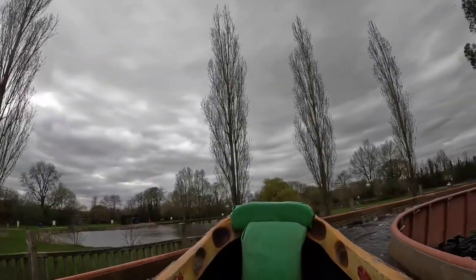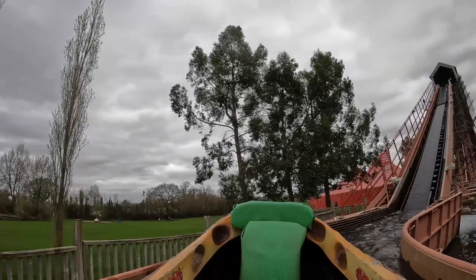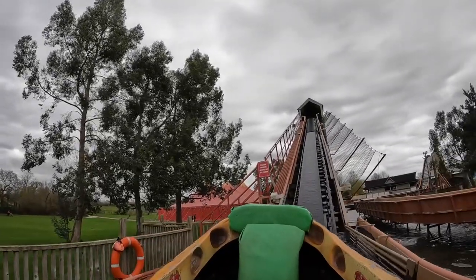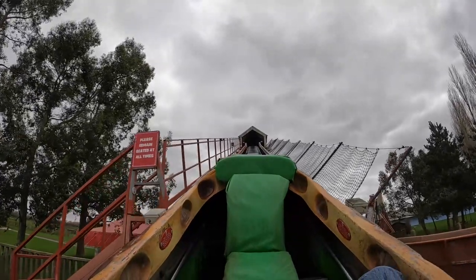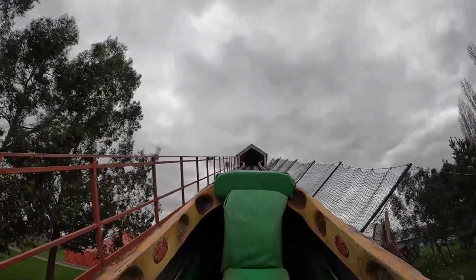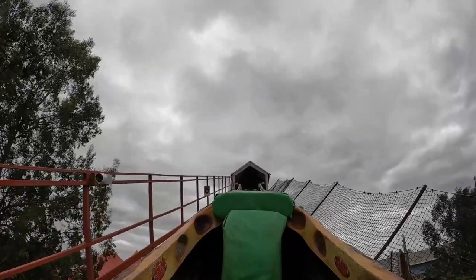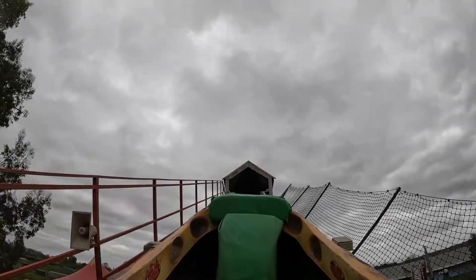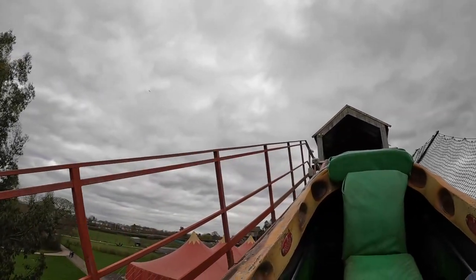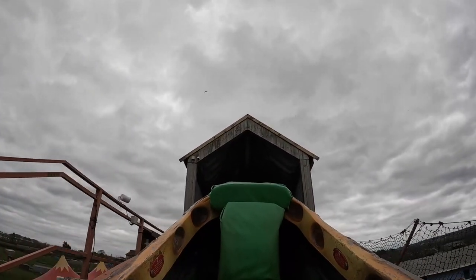Yeah, again, considering that this is one of the permanent flat rides here, it would be nice to see a little bit more theming around. And here we go, second and final drop through the shed. It's a noisy one. Great view of the big top and Animal Land over the back. Yeah, really nice. And here we go.